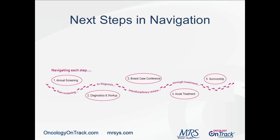MRS can transfer all of this information to OnTrack navigation. There are no faxes to remember to send. There are no phone calls to have to remember to make. And there are no lost Post-it notes. And we all know that the navigator's busy, and when we stick that on our monitor, sometimes it gets lost and put in the trash.